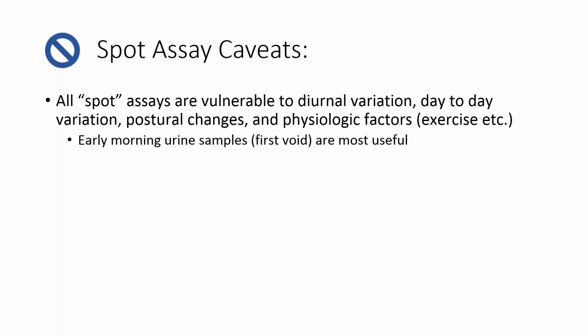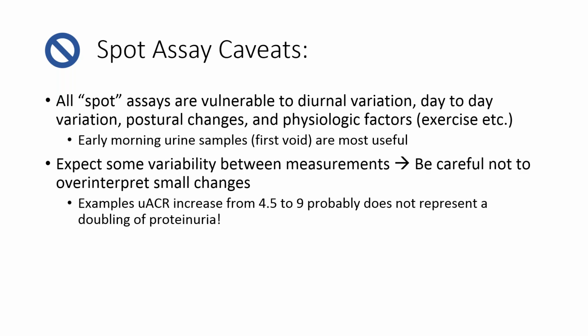So spot assays also have their problems, so they're vulnerable to fluctuations based on circadian rhythms, day-to-day variation, postural changes, and physiologic factors. So it is useful to do early morning samples if you can, but any sample is okay. It's also just good to know that there's going to be some variability between measurements. So we have to be careful not to overinterpret small changes.